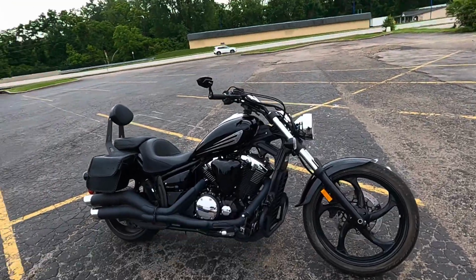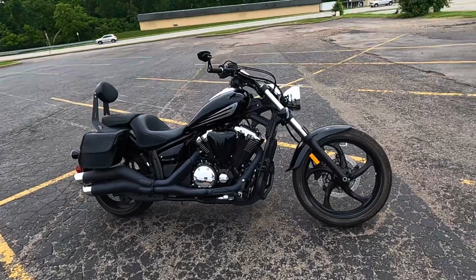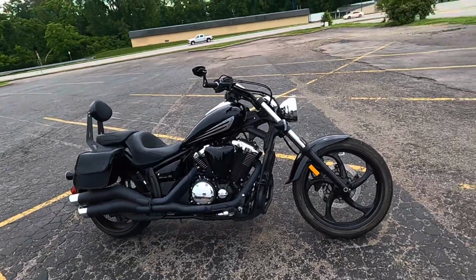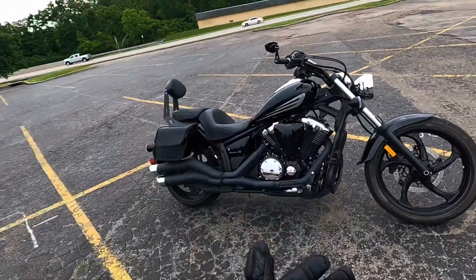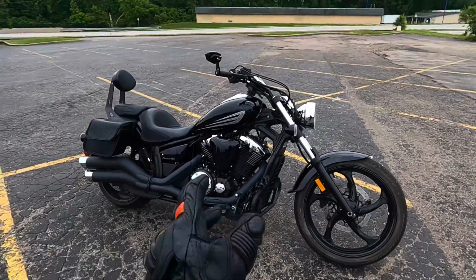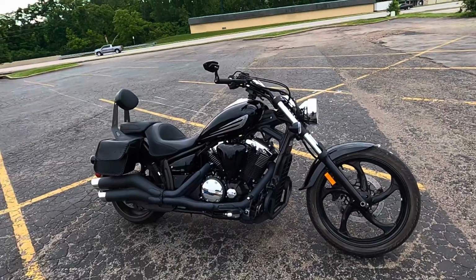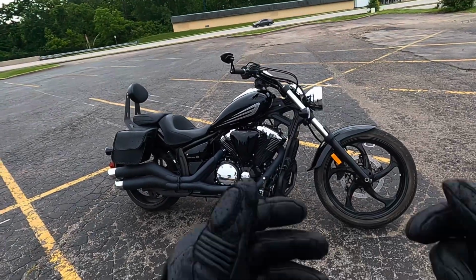In that regard, if you're an intermediate rider, this is not a terrible bike. Advanced riders will enjoy it. New riders, you could enjoy it. You got some weight, you got some torque. This is not probably a good newbie bike, although some new riders would probably take to it very, very well. All I have to say is, wow.